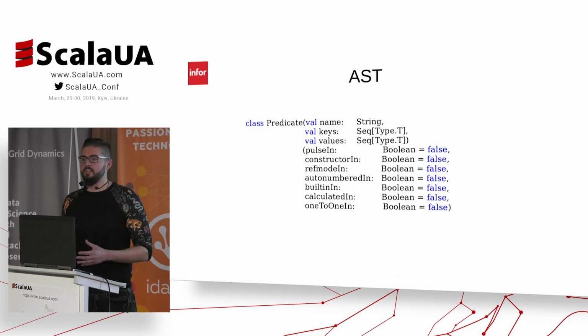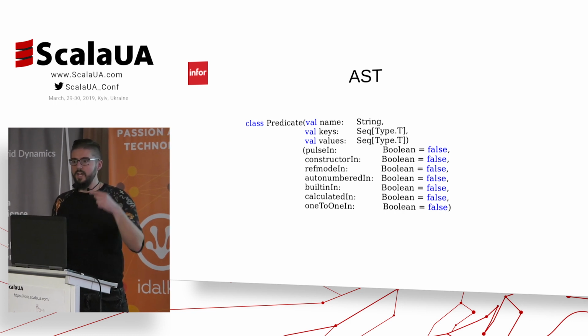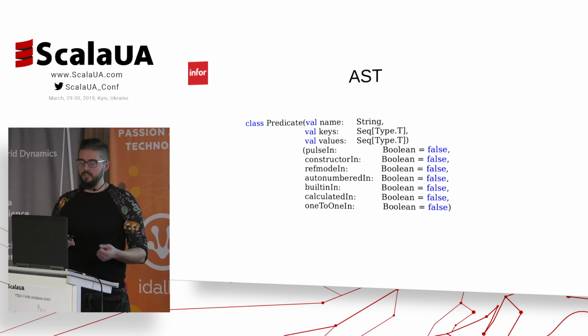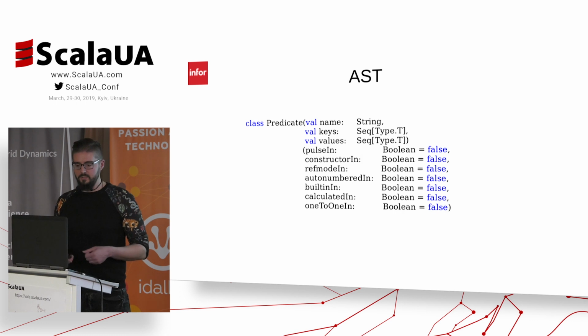The major concept first, yeah? So we have the predicate. Predicate has a name, which is a string. It has keys and values, which are some sequences of types. And we have many kinds of predicates, like this plus one or built-in. So we have some list of possible booleans, yeah? For example, built-in, calculated, one-to-one, and so on. We have types, so we need to model the types in Scala.